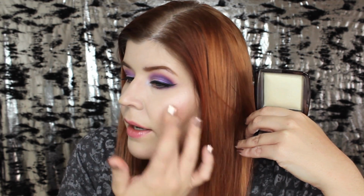Like the top of the cheekbones. And it gives you a really nice glow effect. But this can also be used all over your face. Like the Makeup Forever one, no. The Becca one, certainly no. But this one, definitely. And then I have one from Japonesque that my friend gave me for Christmas, and I never heard of this.